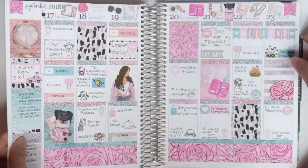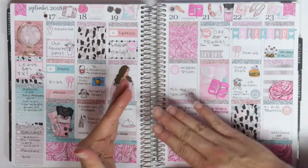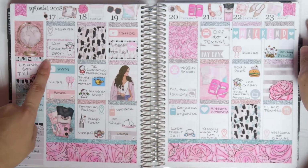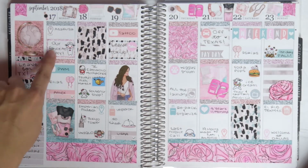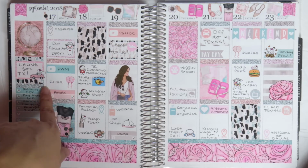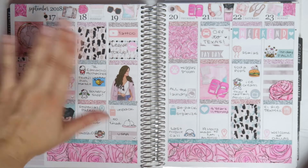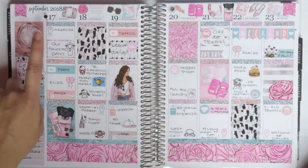All right, and then the 17th to the 23rd, so this was still Tokyo, and then also us leaving and moving to Texas. So on Monday, we were in Asakusa, and this was seriously our favorite day. I couldn't fit in every single thing that we did. This was also our nephew's birthday, Elia, so I wanted to mark that. But literally, this was our favorite day. It was amazing. It's hard to choose a favorite day because they were all great days.